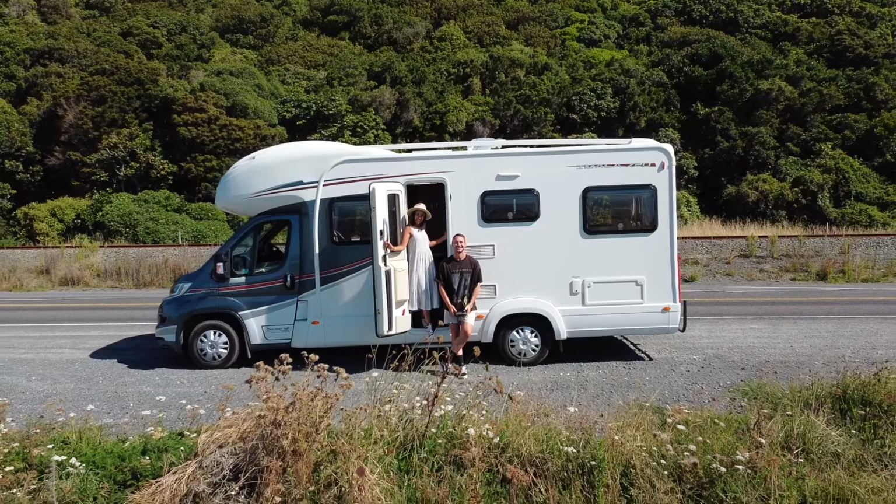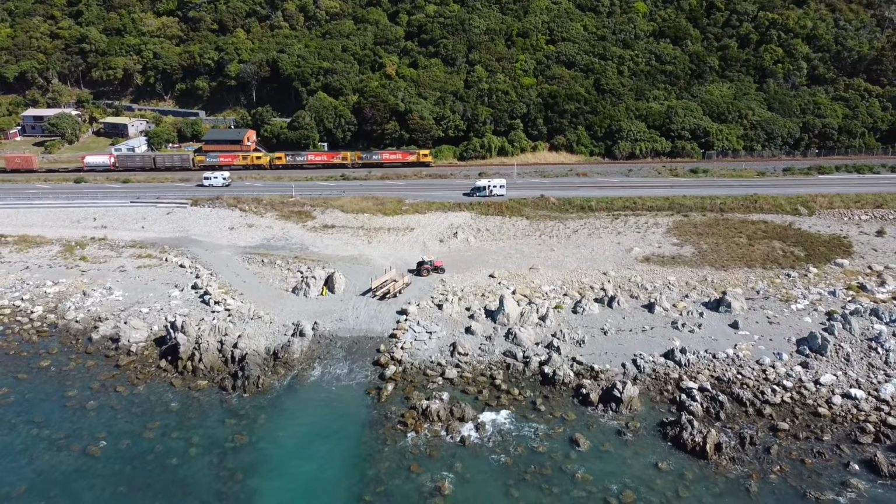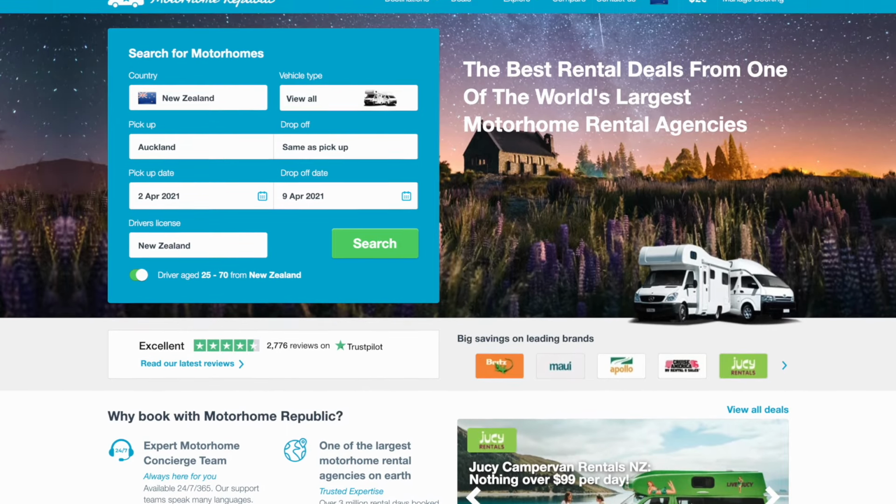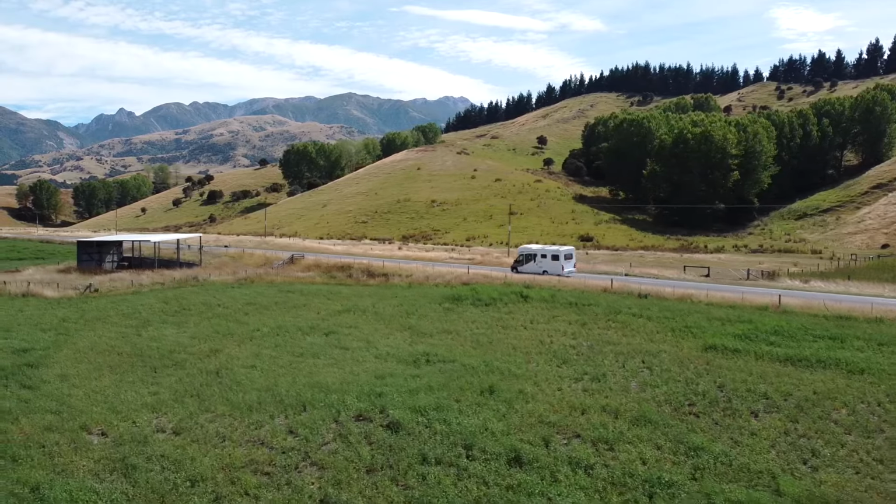Just to add some context, how did we, a couple from Auckland, end up in Nelson picking up a campervan to drop off in Christchurch? When it comes to travel planning, finding that perfect balance between flexibility and an option to suit your budget is absolutely key. So finding Motorhome Republic was a way that then we could make things work perfectly along with our itinerary. They're one of the largest motorhome rental agencies on earth, covering 200 different suppliers from 45 countries.